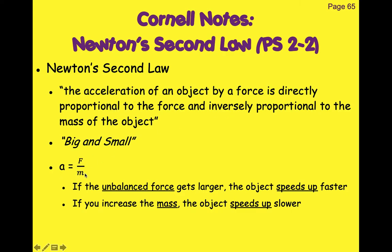If the mass is bigger, then the acceleration actually gets smaller, because if the mass gets bigger, then this whole number gets smaller. So that's inversely proportional to the mass. And that makes sense. Once again, the more force you make, the more acceleration. The more mass you have, the less acceleration.